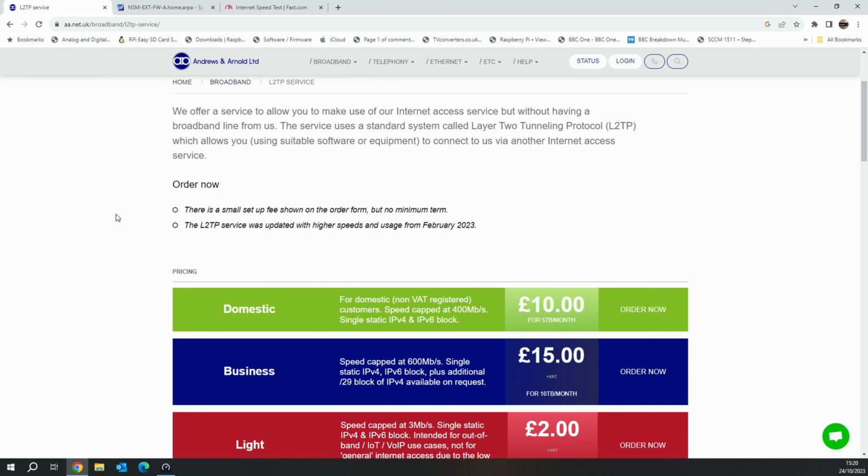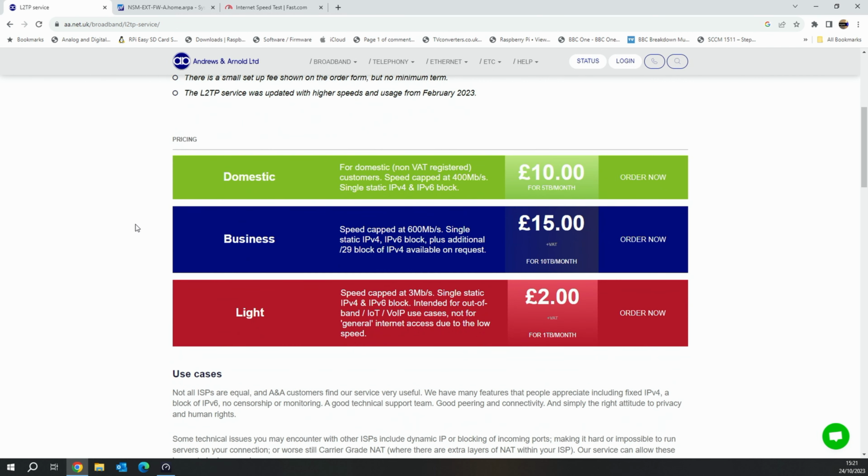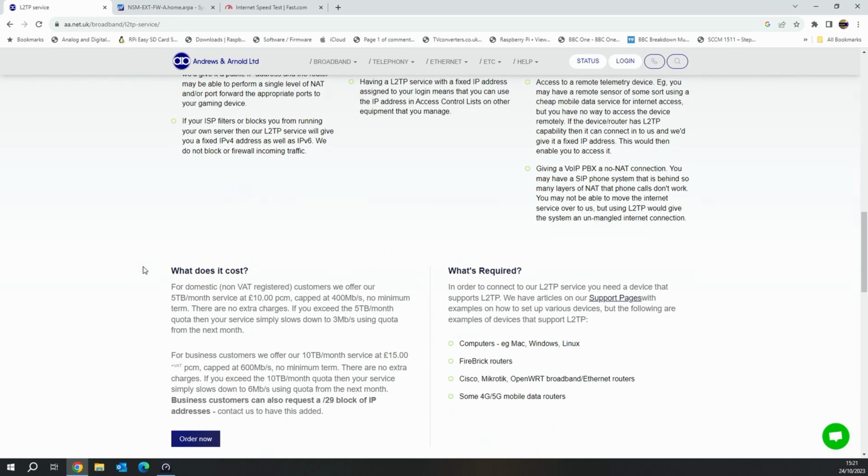Especially for people who are stuck on CGNAT and having problems with that for one reason or another, and there's no option to get a static IPv4 address from your provider, and that's something you need, then this service might be for you. The other good thing I should mention is you're not under a contract; it's a monthly rolling contract. That's why I signed up for it, just to see what it's like, and you can cancel any time. So that's a bonus as well.